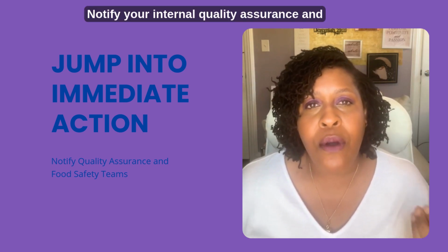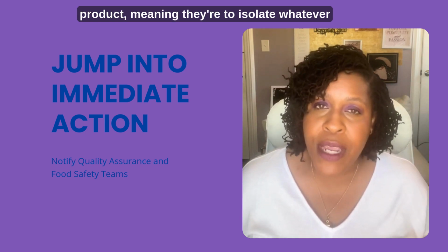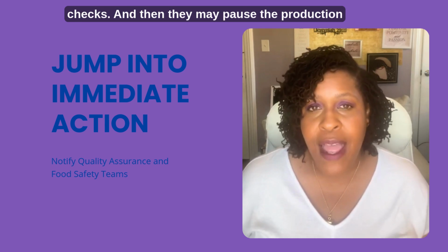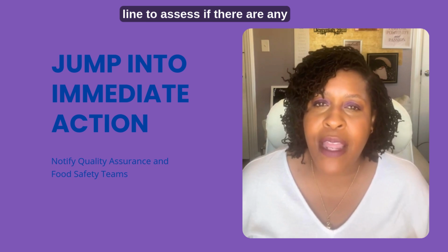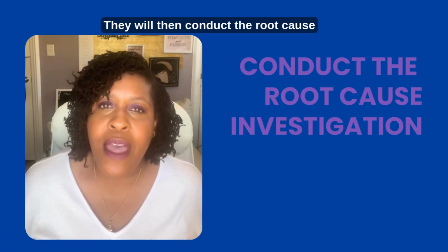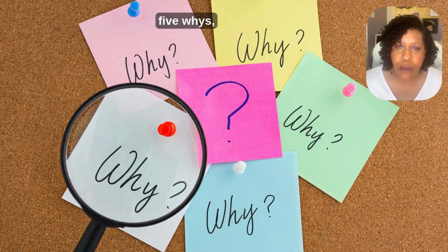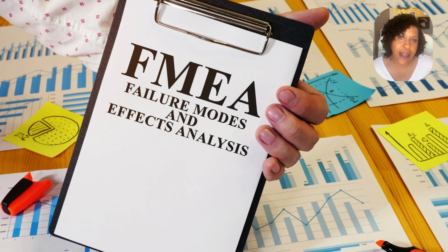Next, you're going to jump into immediate action. Notify your internal quality assurance and food safety teams who will quarantine product, meaning they're going to isolate whatever you have left so that you can do some product checks. And then they may pause the production line to assess if there are any issues that are currently still here. They will then conduct the root cause investigation. Now, some of the methods to do this include 5 whys, fishbone diagram, and failure mode analysis.